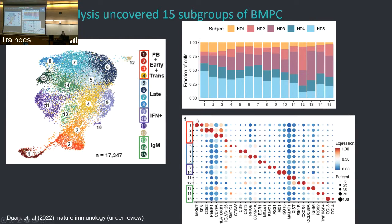Except for cluster four, where we only detect some immunoglobulin genes highly expressed in this cell population. No other informative genes are highly expressed. So we think cluster four should be the intermediate stage of plasma cell maturation. And hereafter, we will call the cell clusters 1 to 4 the early stage of plasma cell maturation, while 5, 6, 7, 8 are the late plasma cell maturation.